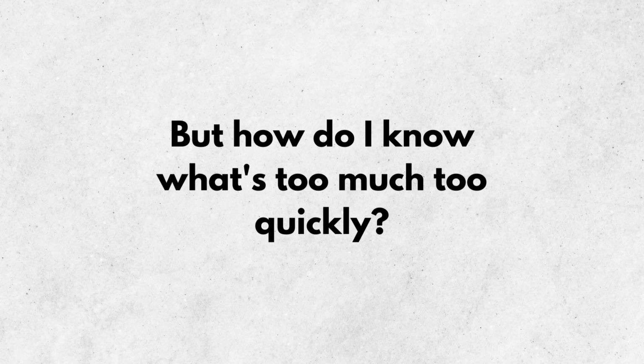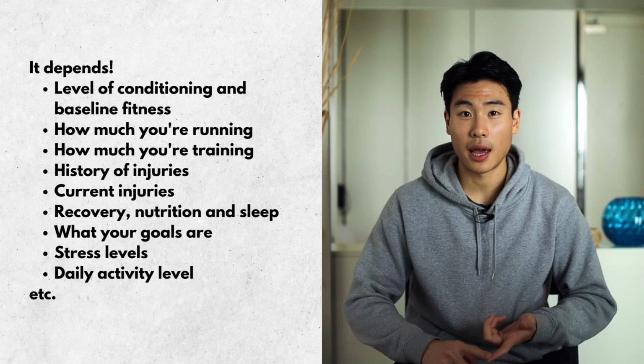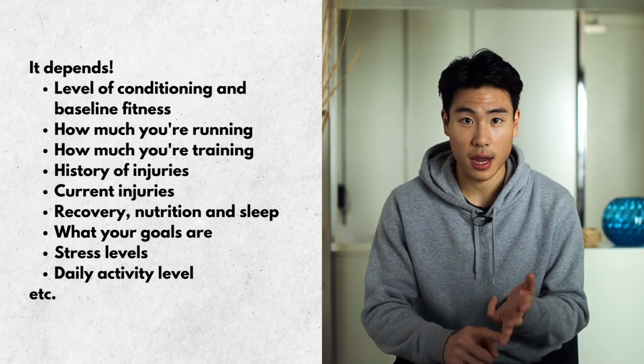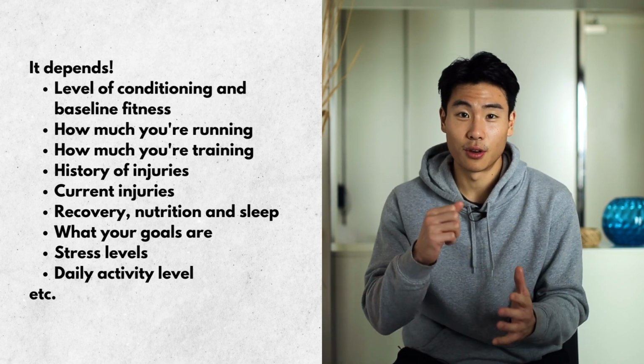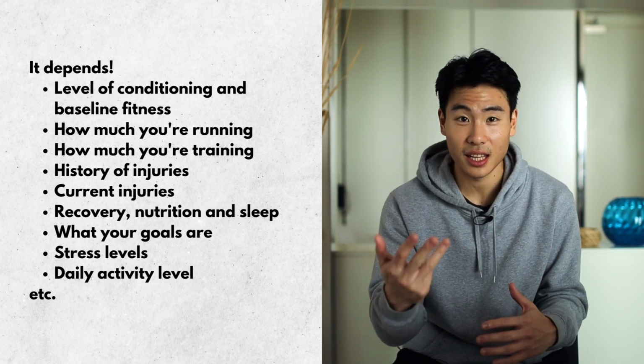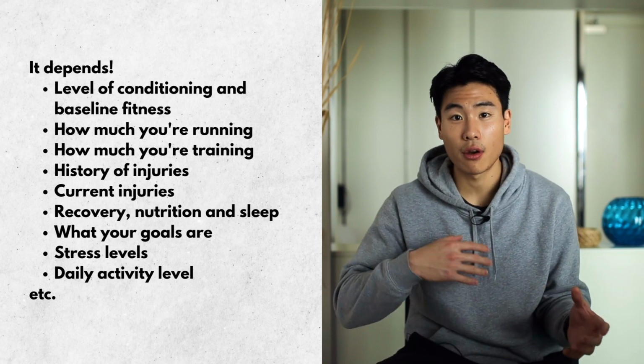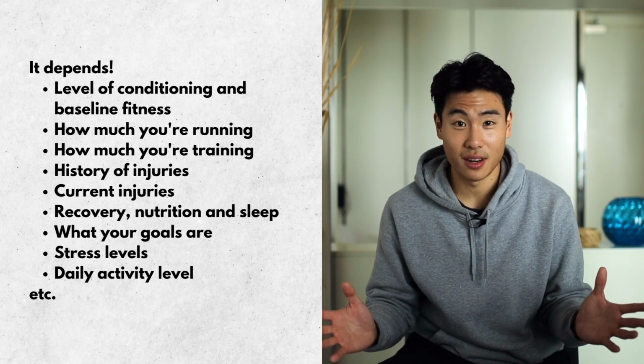If you're a runner, how do I know what's too much too quickly? And unfortunately, that's a little bit hard to answer without context, because what's too much would depend on the individual. It depends on your level of conditioning, what your baseline is, how much you're running, how much you're training, your history of injuries, your current injuries, how well you're recovering, how well you're eating, how well you're sleeping, and what your goals are. And even things like how stressed you are and how you're moving your body during the day. So many different things, right?